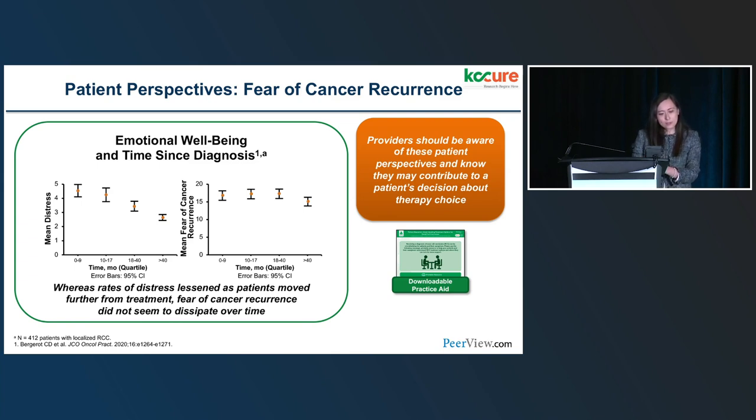In terms of fear of cancer recurrence, they also asked about anxiety level. We hear a lot about scan anxiety and patients' well-being during the time since diagnosis and as they're being followed along over interval scans. So looking at patient distress across time on the x-axis, as time goes by, emotional distress actually decreases. As patients get their initial scans, they're at heightened awareness and heightened anxiety, and as time goes on, that level of distress decreases. But we should certainly be aware of these patient perspectives and how patients will interact as they approach and value this risk and benefit analysis.